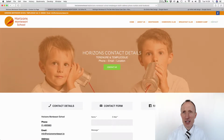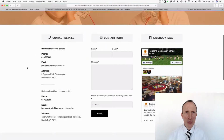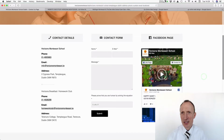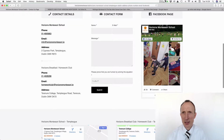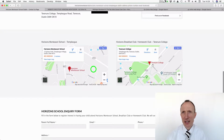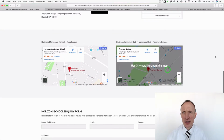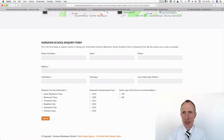Finally, onto the contact page, and what we have here is contact details for both locations, here for Templeogue, here for Ternier, contact form in the center, and then here is a live Facebook feed from the school's Facebook page, and you can directly like the page from here. Interactive Google Maps, which are showing the Templeogue and Ternier location, and then the school inquiry form.